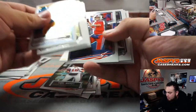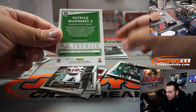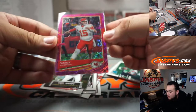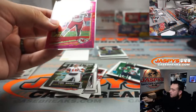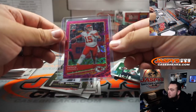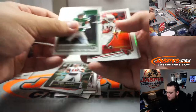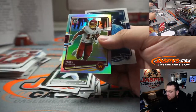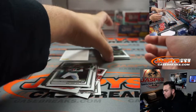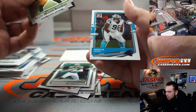Brady. Patty Mahomes. How about that? 68 out of 79. Little velocity. That is nice. Another one for the Chiefs. Nice two hits right there. Kansas City Chiefs. Denzel Mims. Scary Terry McLaurin. Jordan Love.